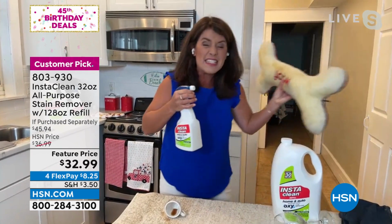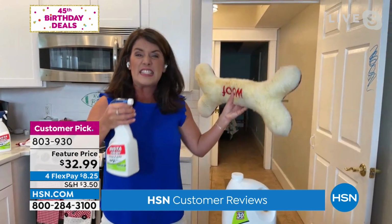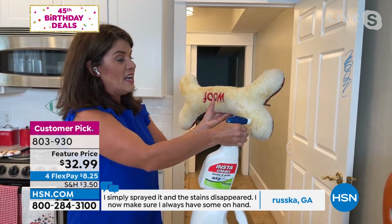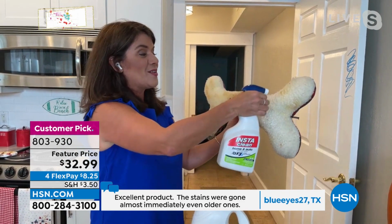If you have pet stains and smells, or if you have a smoker in the house, or just kid messes, I want you to watch right here. This is stinky, it's stainy, it smells like old wet dog. Now watch, you spray InstaClean. I don't have to put this in the wash. I'm not throwing it away. And, okay, we just got added earlier today.